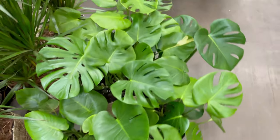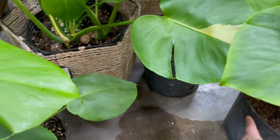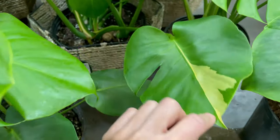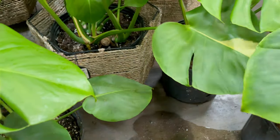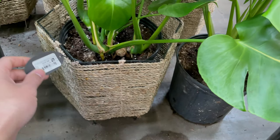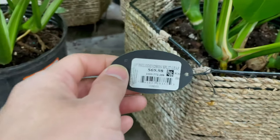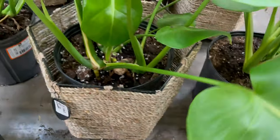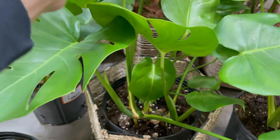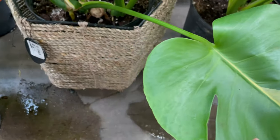Oh my god, look at this variegated monstera here. Guys, I'm gonna get it. That's crazy. It's in this fancy pot though, but it's selling for $69.98. So I'm checking the other leaves here, but they don't seem to have any more signs of variegation. I don't know, but that's pretty cool though.